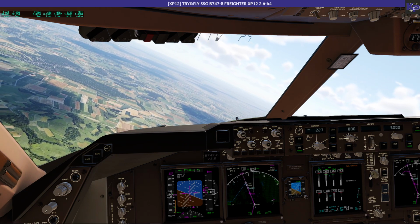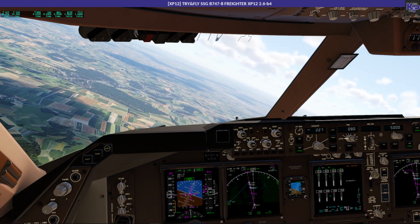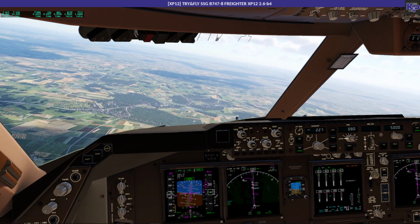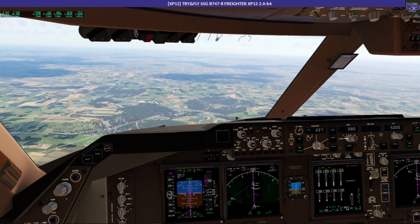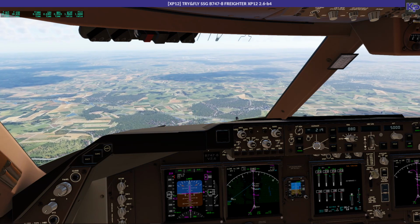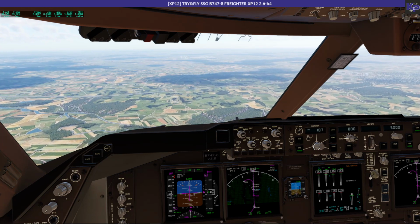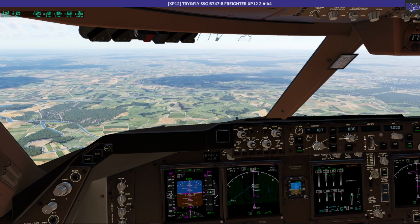Okay, localizer alive and captured. Glide slope alive and captured. Sehr schön. Very good. Now I'm going to provide flaps 1. We are 9 miles, 10 miles from the airport. So we need to really get slower, which is probably going to be a problem. Flaps 5.